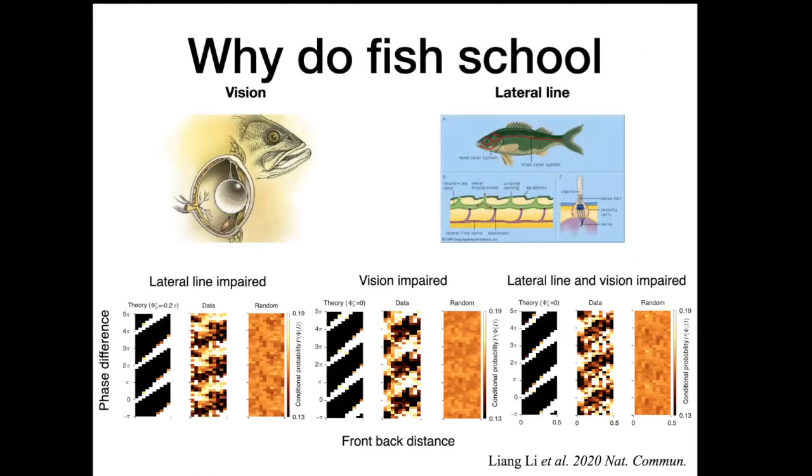About energy saving and the sensory modalities: with fish, we know there are two main sensory modalities. One is vision, like us; they rely heavily on vision to interact with others. The other is the lateral line, which can sense the flow pressure around them. We blocked one or both of those sensory modalities and found the pattern is still there. So it looks like fish do not necessarily need these two sensory modalities to sense the flow and react to save maximum energy when they swim in groups.